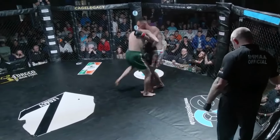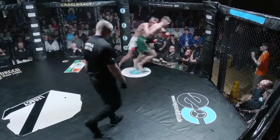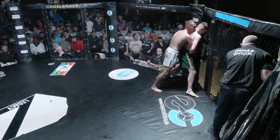Meade's driving some knees up the middle to Shane Dunne. Nice. They're connecting. Double under. Out to the back. He's onto the back quick now. He's got one leg wrapped around. Nice. Back up to his feet, though. Yeah, Dunne bounced up very well there, didn't he?